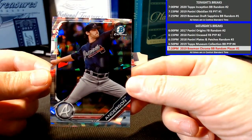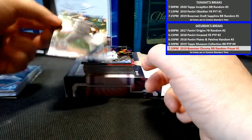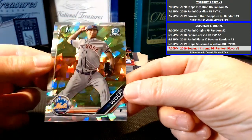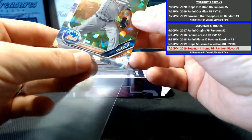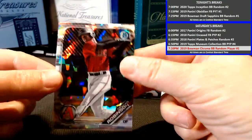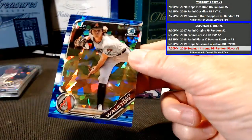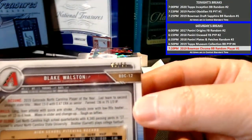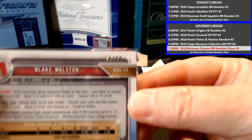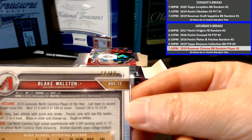Ian Anderson. Josh Wolf. Kristen Robinson. Blue Parallel Blake Walston, first Bowman card. Let's see if this is numbered. And that is numbered 6 of 99. I'm trying to get that to pick up good on the camera. It's a little tough.